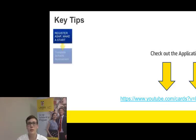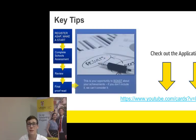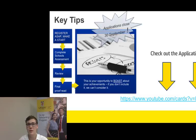So a bit of a summary, the key tips and things that you need to do is firstly to get started ASAP, to register ASAP, just so that you're in the system and that you've started the application process. Because ultimately there are a lot of boxes that you need to fill out, and the earlier you get started, the easier it is to make sure you're submitting on time. Something that I think is really useful for everyone to do, when you're answering the questions, do it in a Word document originally.